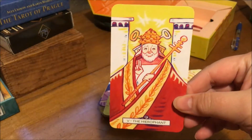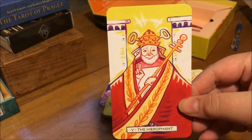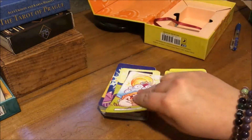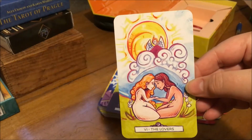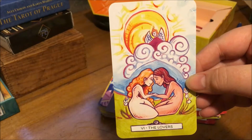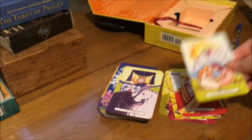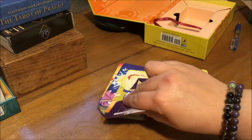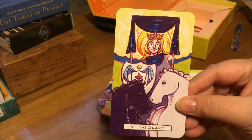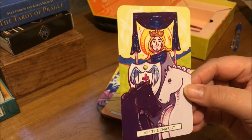Got the Hierophant. He looks very benevolent. He looks pretty traditional, but he has such a benevolent face. Have the Lovers. This Lovers card is pretty interesting because they could be two women, they could be a man and a woman. You really can't tell, and that's great. Chariot. They all seem to have those little squiggles in like their chin or their nose. And that horse looks a little confused.